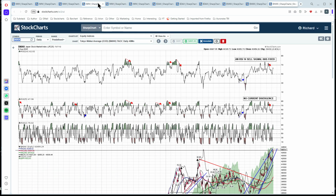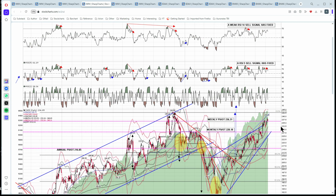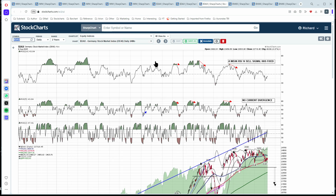Looking at the IWM daily chart, we've obviously got this target up at a retest of the all-time high at 243.04, and we're very close to that. I'm expecting to make that in the next few weeks. Doesn't need to be now, but I was thinking that was one target that could be made this week. We've still got an RSI 5 sell signal fixed there, and looking at DAX, we've got no current divergence here. Looks like a little bear flag forming.